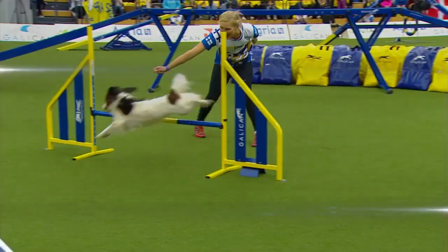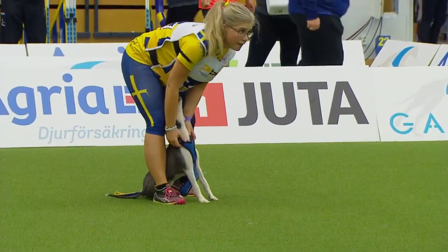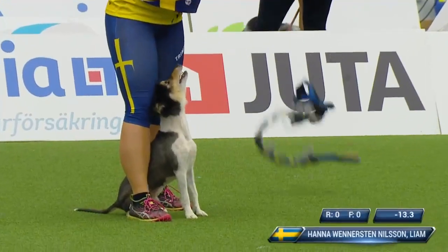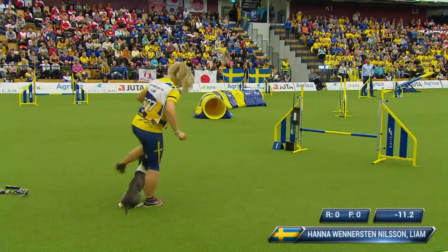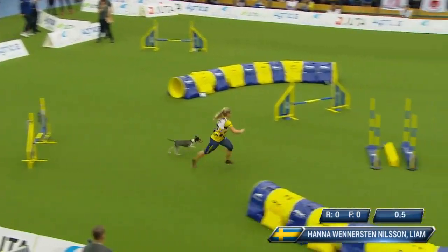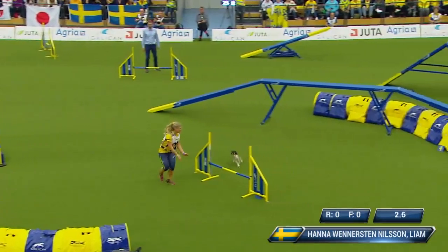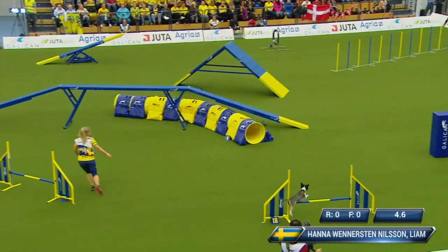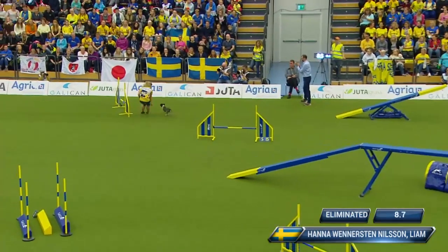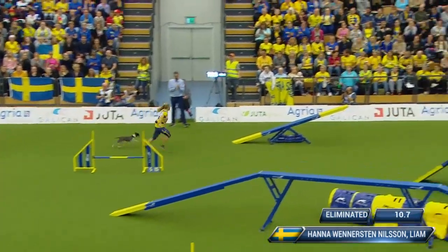Hanna Wennerstam and Liam. Liam and Hanna are veterans. Liam is 9 years old and he's been here before. He knows what this is all about. He's a very small Sheltie for the medium category. But he is fast. Just not getting off to a good start there. Elimination before the first tunnel.